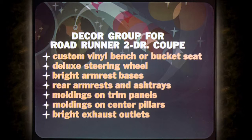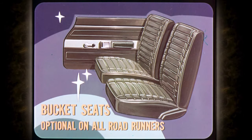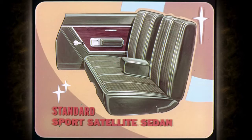It includes the custom vinyl trim on bench or bucket seats, deluxe steering wheel, bright armrest bases, rear armrests with ashtrays, bright moldings on interior trim panels, bright exterior moldings on center pillars, and bright exhaust outlets. Here's the standard trim for the Roadrunner coupe, a durable all-vinyl that's available in two-tone tan, two-tone blue, or black. Contoured bucket seats with luxuriously pleated all-vinyl trim are optional on all Roadrunners.